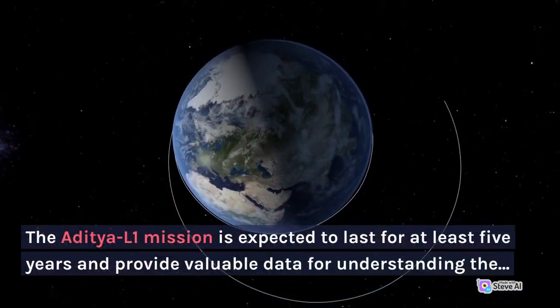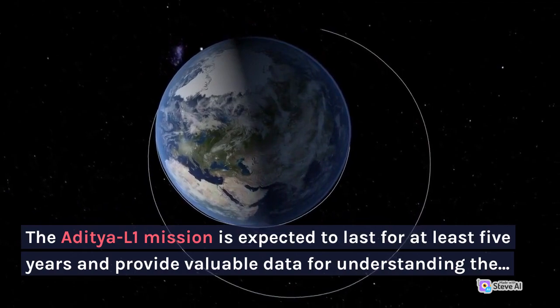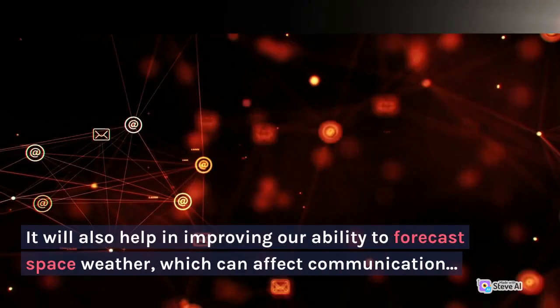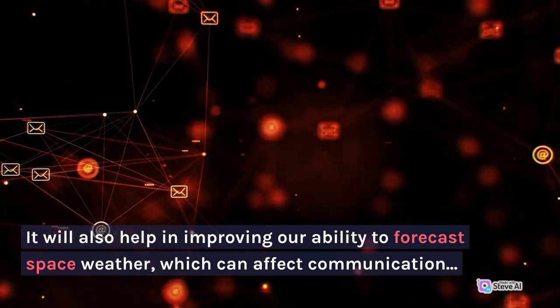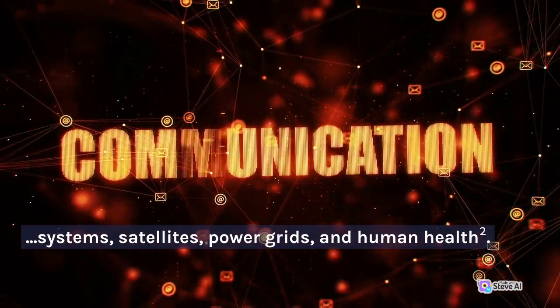The Aditya-L1 mission is expected to last for at least 5 years and provide valuable data for understanding the Sun and its impact on Earth. It will also help in improving our ability to forecast space weather, which can affect communication systems, satellites, power grids, and human health.